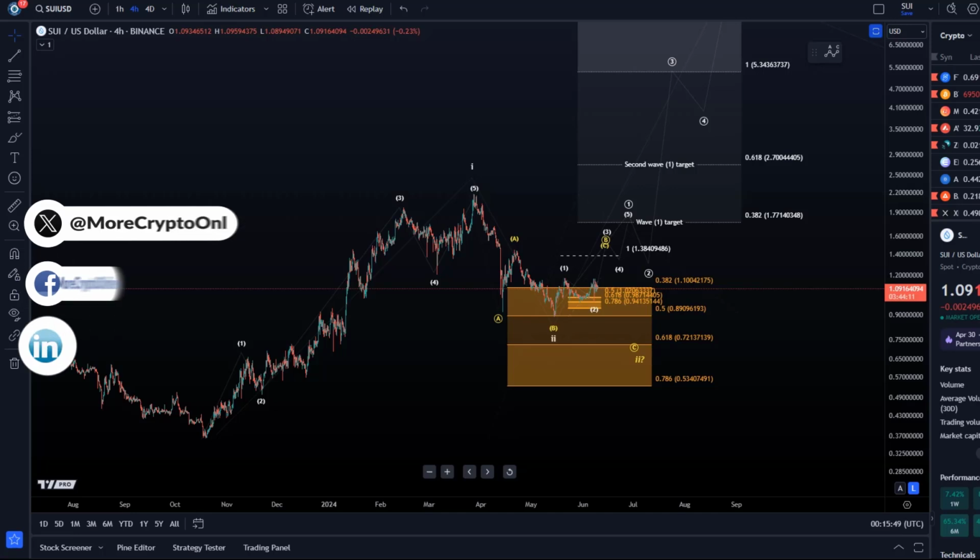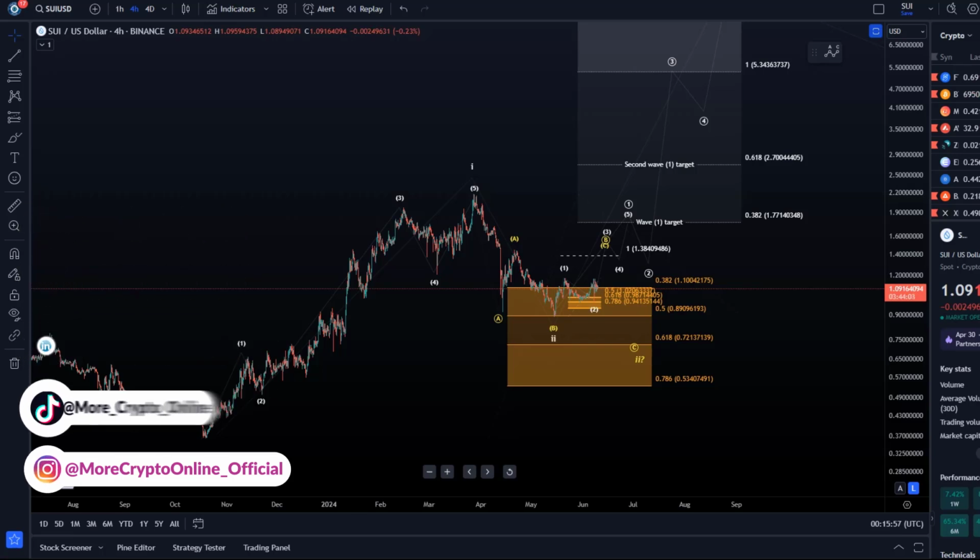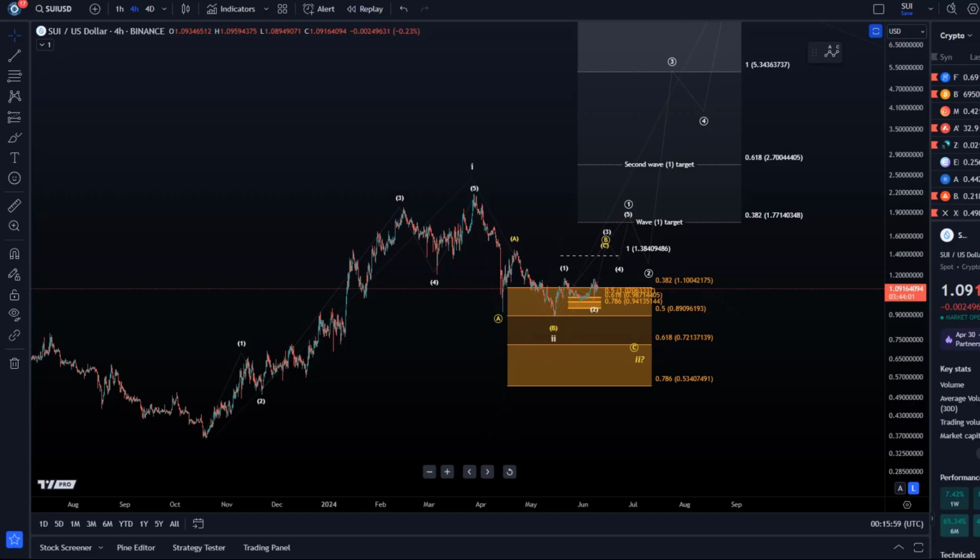SUI could be one of the winners of the next rally. However, we have not yet clearly bottomed in this current support region here. There's a little bit more work to do. The price needs to confirm that a little more to us. We need a little bit more upside momentum, and we need to take out some swing highs. So far, this has not yet happened. So we're still stuck in a range here pretty much.